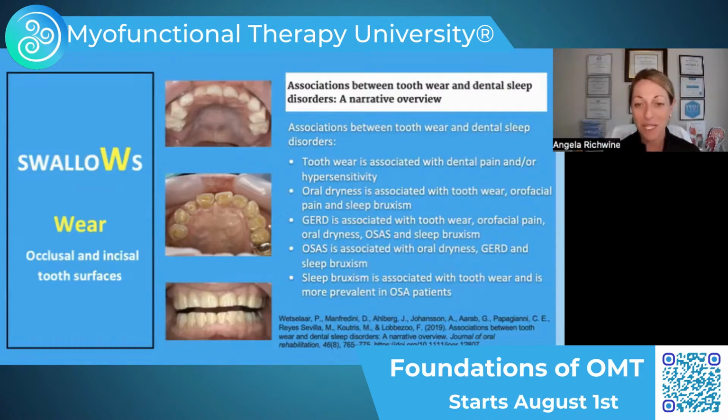The dental sleep disorders are interlinked with each other, which leads to indirect associations as well, and makes the consequences of each single condition difficult to disentangle. Knowledge of these associations is clinically relevant, but more research is needed to confirm their validity. But research is coming, more and more.